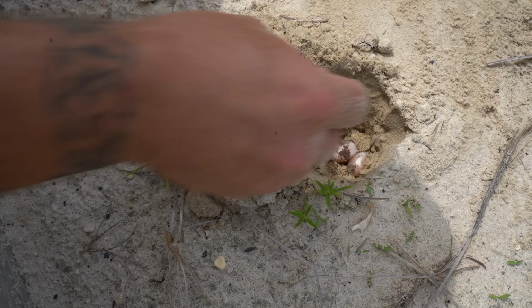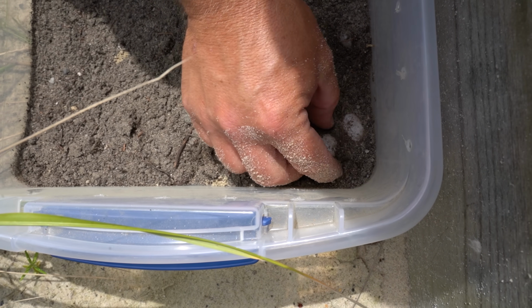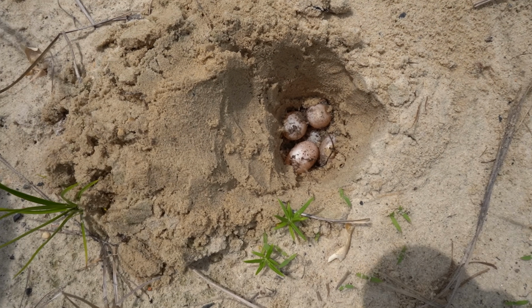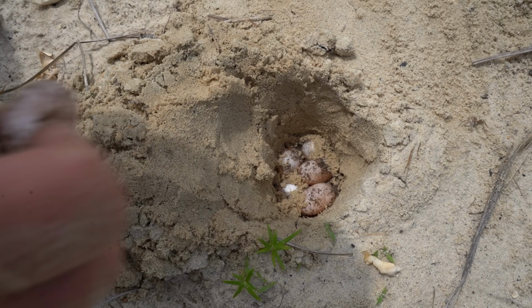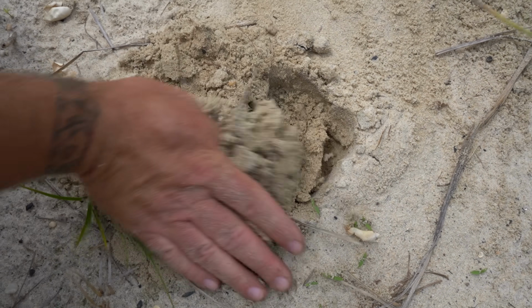And interestingly, the temperature the egg is incubated at will determine whether it's male or female. That doesn't go for every single species, but for Diamondback terrapins it does. So the ones on top will most likely produce female, because females are produced at warmer temperatures, and the ones on the bottom, being a little bit cooler, may result in males.